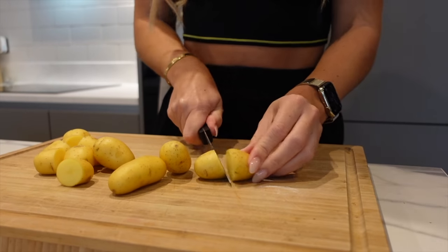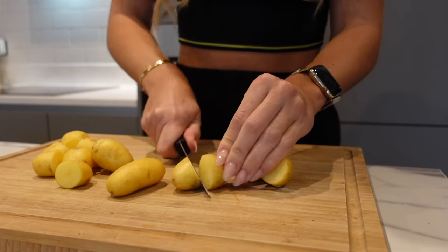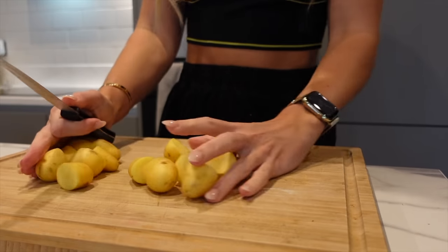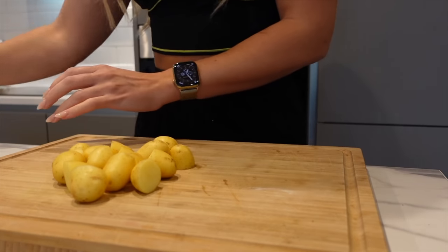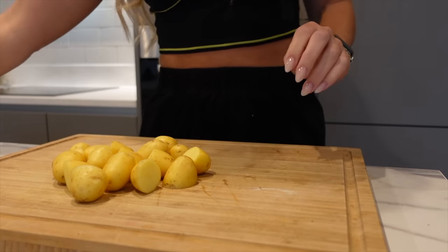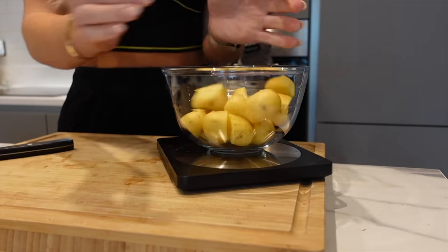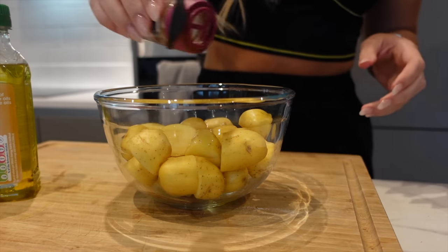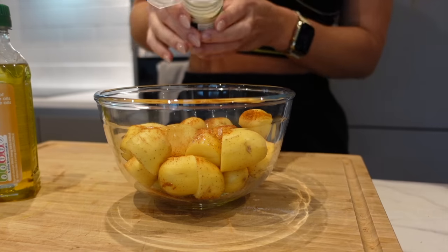Even though I'm not tracking my calories, I actually still weigh out things like potato, rice, pasta, just because it's so easy to get the portions so wrong, and it's such a waste of food if you overcook, and obviously I don't wanna be hungry either. Just gonna add a drizzle of olive oil, some Cajun seasoning, and some garlic salt.